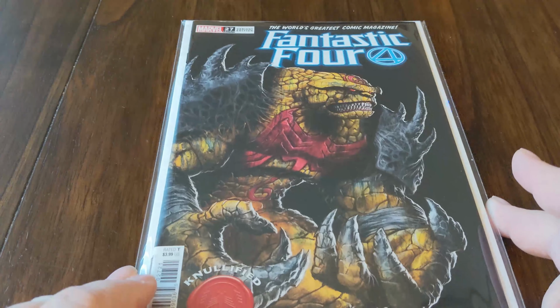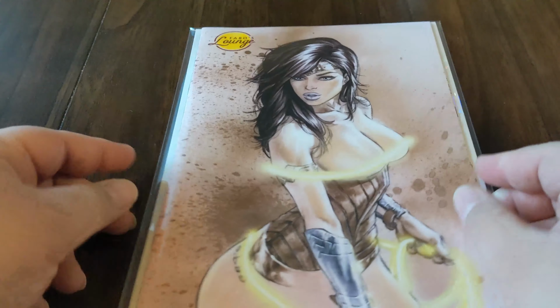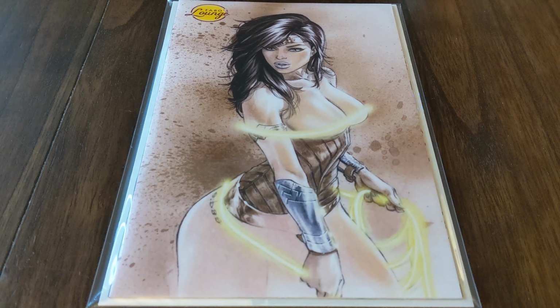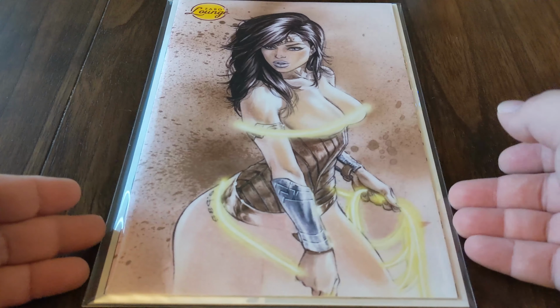This is the Nullified Fantastic Four. Just a really cool take on the Thing there. This is Ebas, the artist's name. This is a Comics Elite exclusive. It's Pharaoh's Lounge, which is sort of a cosplay cover series. Essentially, it's just a variant that they are able to do, obviously a risque image that DC would never allow. So that was from Comics Elite.